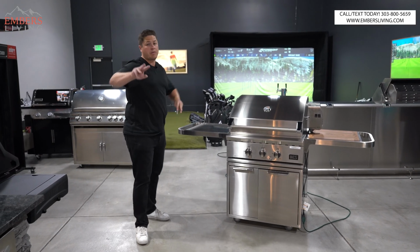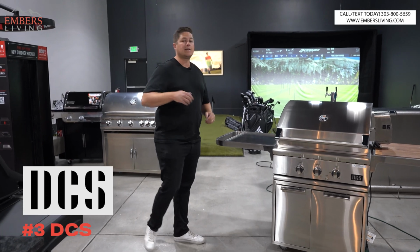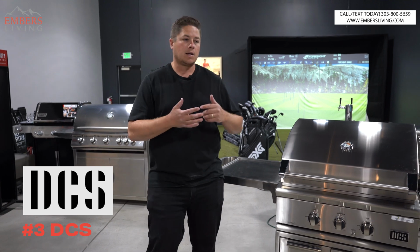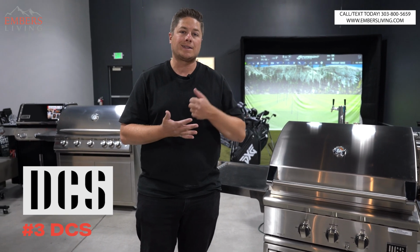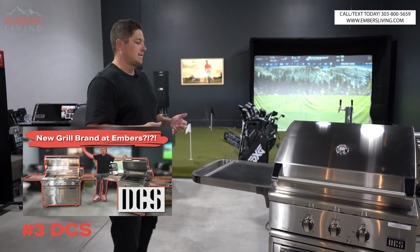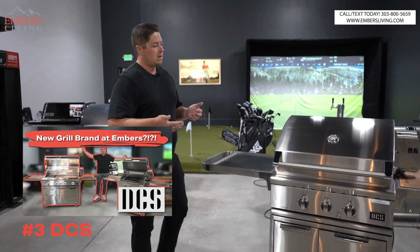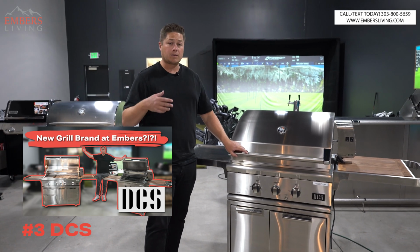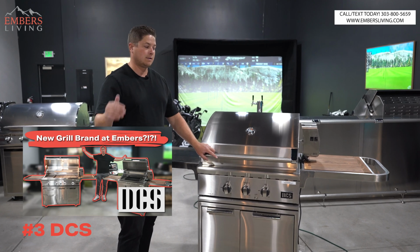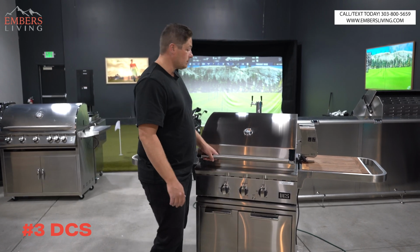All right, coming in at number 3, it's gonna be the DCS 7 series. Now again, we're gonna sound like a broken record. This is the downgraded model of the DCS 9 series, which is gonna be more of a luxury type grill. What do we love about the 7 series? Well, first of all, these guys are made in Mexico, just south of the border, south of McAllen, Texas. That's where they're made.